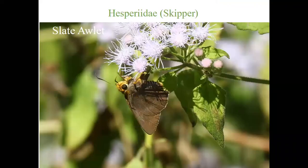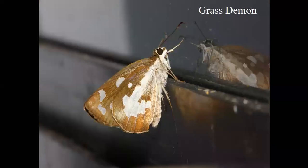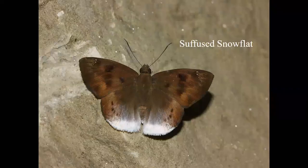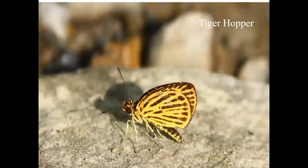And let me go to skippers. This has been witnessed only once at Sihphir in Aizawl district in 2014. And this picture was also taken by me, and this also, grass demon, snow flat, and dark velvet bob, tiger hopper. I took this picture at Lunglei.